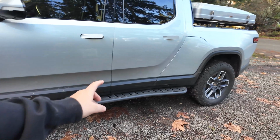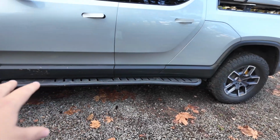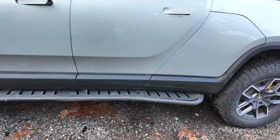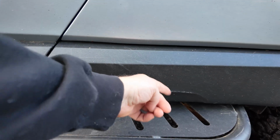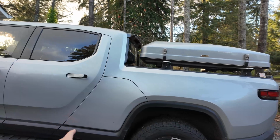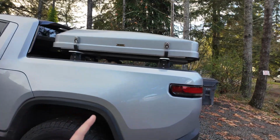Another thing too, over here, the rock sliders have protected for whenever I've gone off-road. I've done some scrapes and everything like that, but I did scrape this on a cone of all things. Crazy, right? It was supposed to be soft plastic, but apparently it wasn't. Let's keep walking around. Besides that, everything has been holding up quite well.